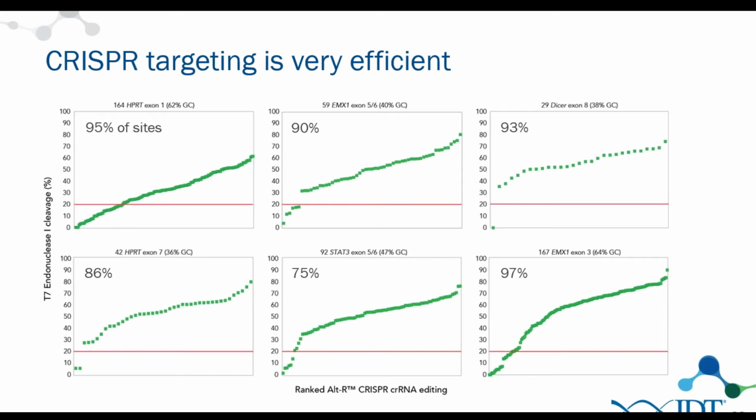Now, to come back to this slide here, we also selected some genes which were GC poor. In this particular case, we have only 38% GC content, and the lowest genome editing efficiency that we had was for the STAT3 gene, and that was only 75%. Very important to consider is what I mentioned: the T7 endonuclease assay, which was used to measure the CRISPR efficiency, is always an underestimation. So the efficiency that you actually obtain is higher than what you see over here.